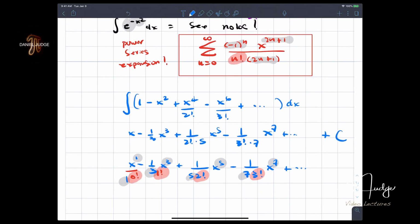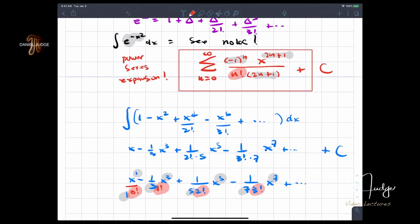And I guess you have a constant c. So let's really be correct. And that's good for all real numbers because you're using the exponential function.